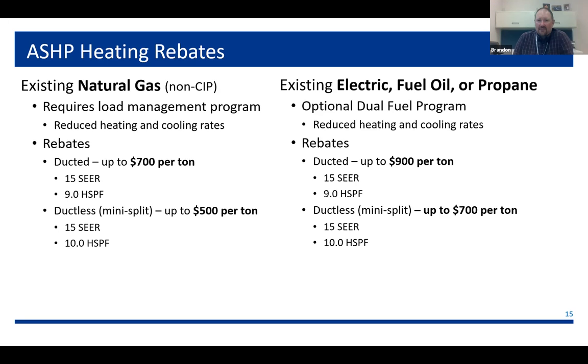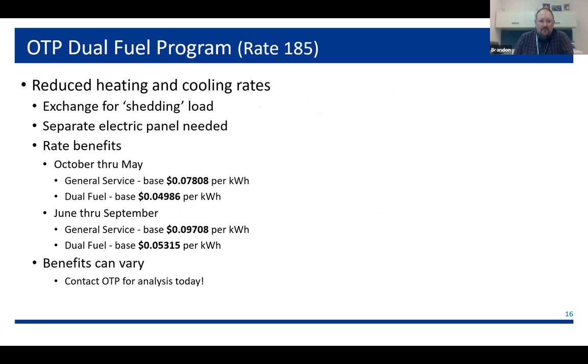So a lot of times they can get something more efficient in the end for less cost than what, say, an air conditioner would have cost. And then especially on our dual fuel, but just with our electric rates in general, the heating becomes a very effective method, and cost effective.